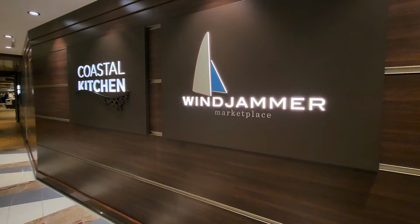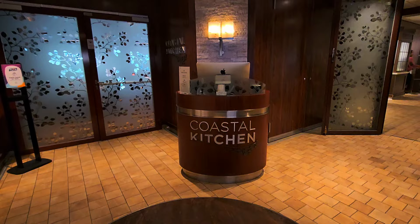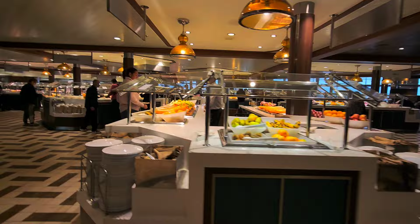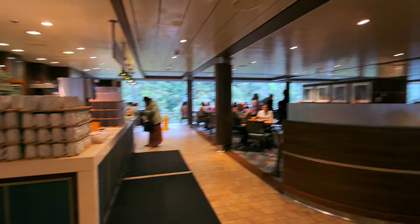The Windjammer is my favorite. It's the buffet. I wish I could have recorded this lady that says washi washi before the yummy yummy, but she's not here today. They have a Starbucks right there. At this buffet, they have pretty much anything you can think of. Fruit, vegetables, sushi, bacon, eggs, anything. And to the left, they have a little juice bar where you can get fresh squeezed orange juice.